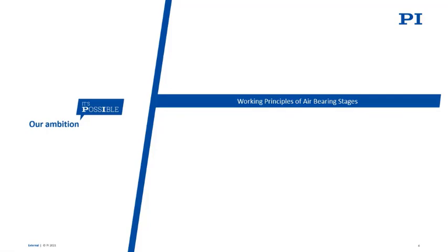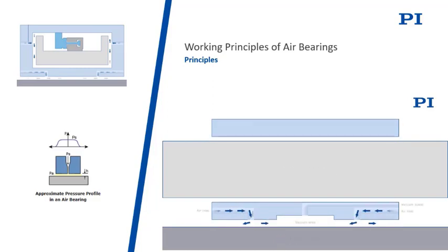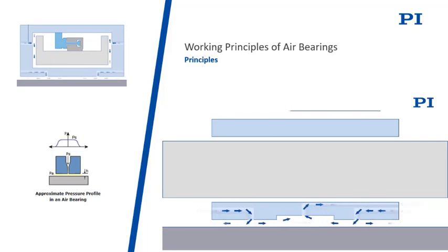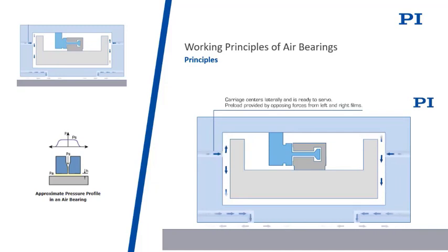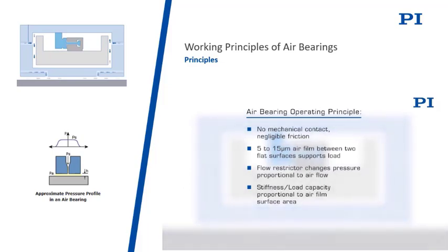To understand the essence of precision air-bearing stages, we must first grasp the fundamental concept of air bearings. Unlike traditional ball bearings or roller bearings that rely on rolling elements to reduce friction, air bearings offer a revolutionary approach by completely eliminating mechanical contact. They use compressed air to create a thin film of air cushion, which is typically around 5 micrometers to 15 micrometers in thickness. The cushion of air is sandwiched between 2 very flat surfaces, and it acts as a support. It helps guiding the movement of the motion platform and the application load.